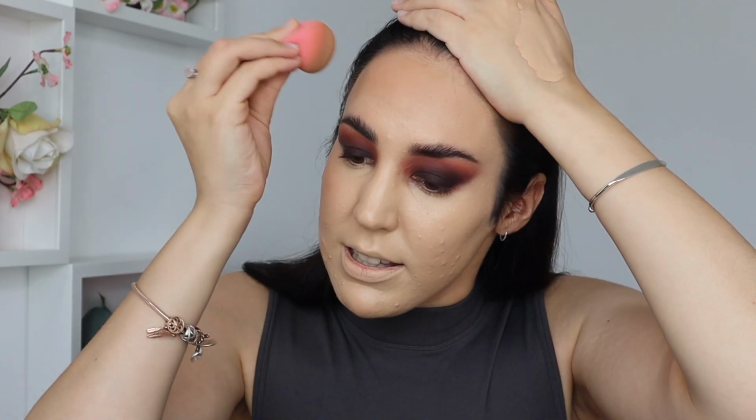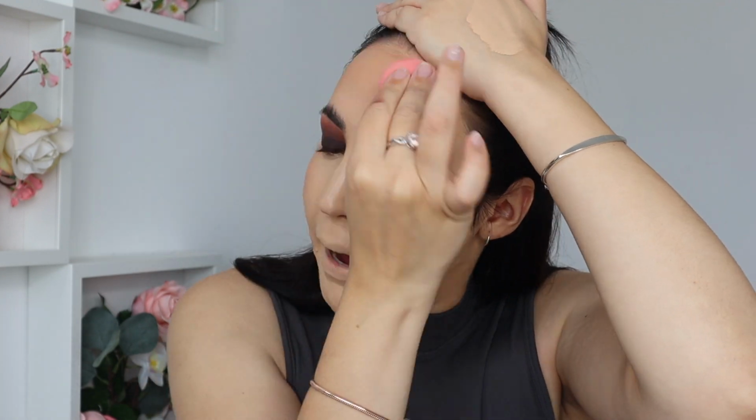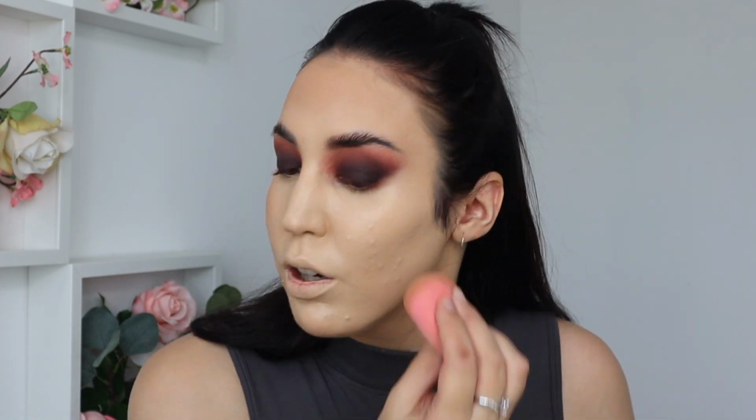Just keep bouncing that in. I just love the coverage of this, and the colour, I just think it looks gorgeous. It's not too much. And then you can build it up with your powder bronzer if you really want to, or you can leave it like this and just have a more bronzy kind of look.